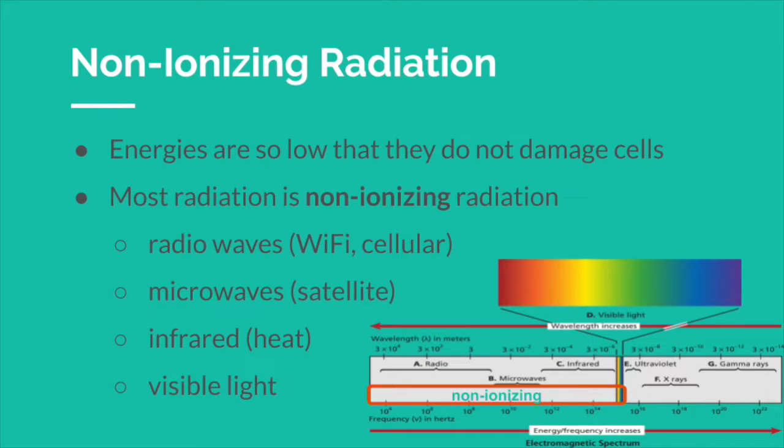Non-ionizing radiation includes things like radio waves, used for Wi-Fi and cellular signals, and microwaves, used for microwave ovens and for satellite communications, infrared radiation, which you typically can feel as heat, and visible light, the only radiation your eye can see. That's why we call it visible light, all the colors of the rainbow. These are all non-ionizing radiation, and don't really have anything to do with nuclear radiation at all.